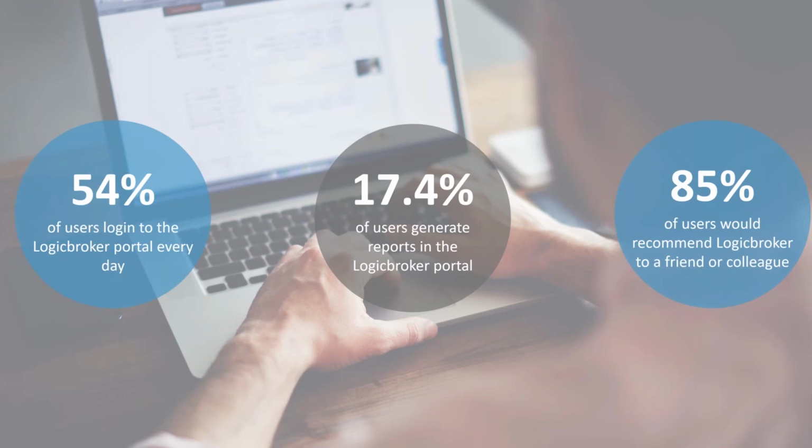And then lastly, we found that 85% of users would recommend Logicbroker to a friend or colleague. So that is such a beautiful thing. So we really thank you guys for wanting to recommend that to others that you're close with, maybe others that also are familiar with the portal.